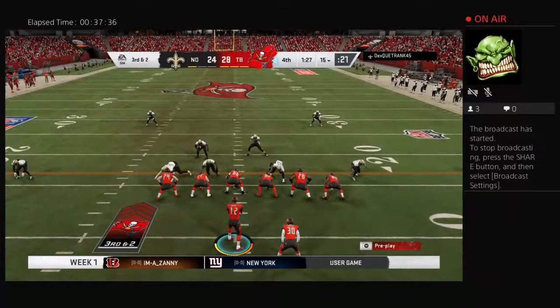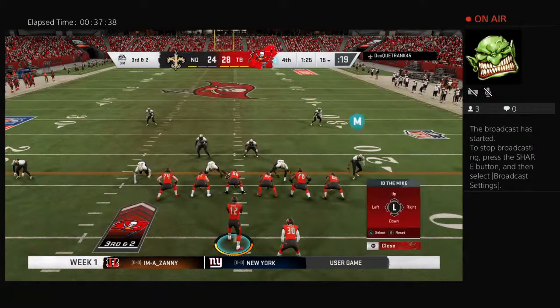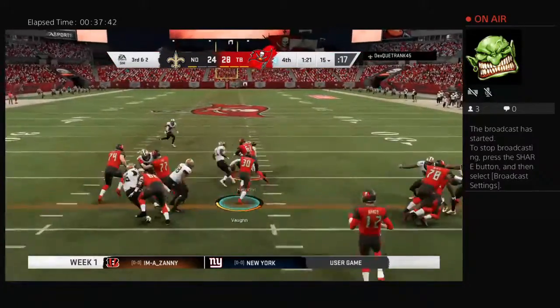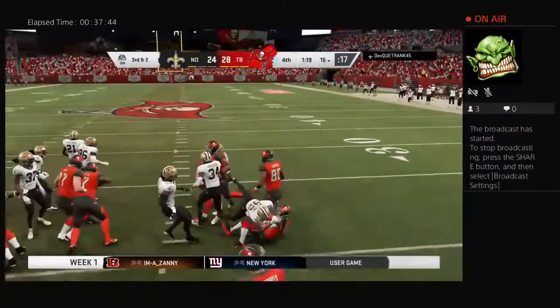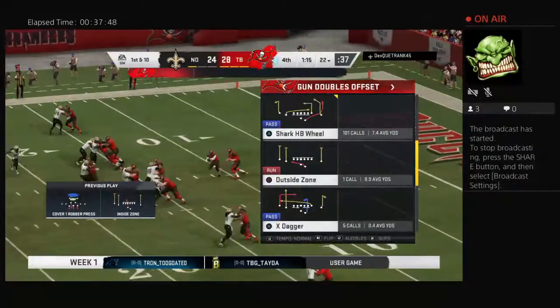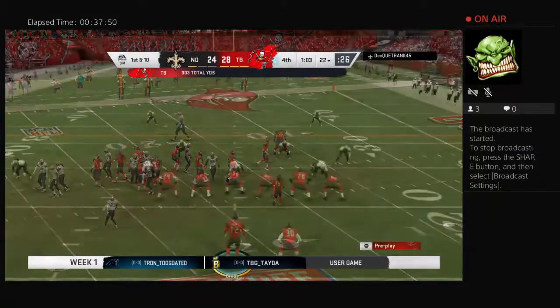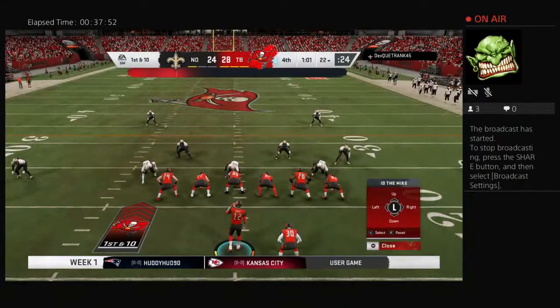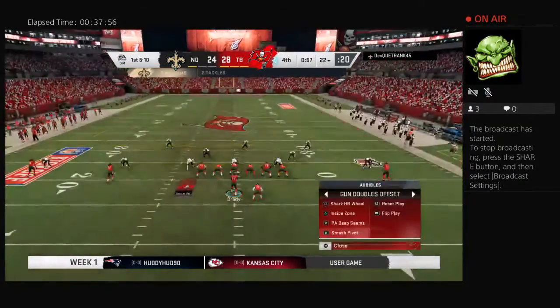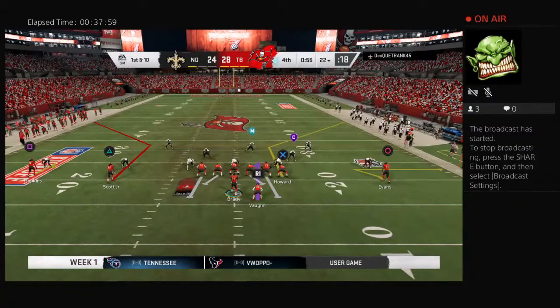Check 52. Check. Lucky. Check your hot read. Slim. Regular. On 3rd down, it's Hunt. And he's going to get the first down here as he's taken down at the 22. It's a 7-yard gain there, and it's good enough to move the chains. Not totally home free yet, but it's looking good as they come up 1st and 10.